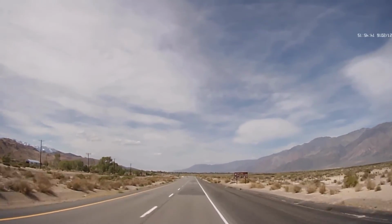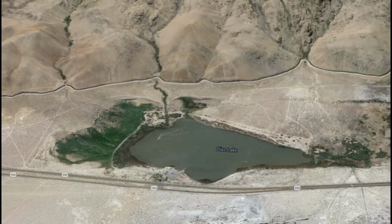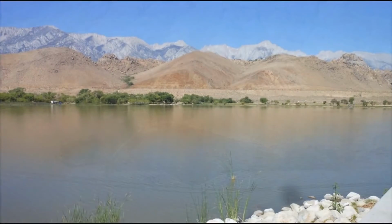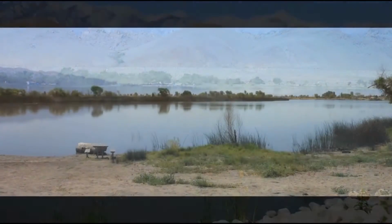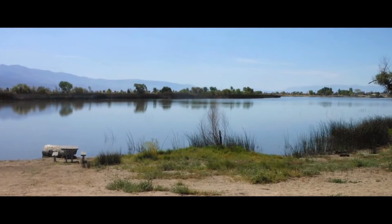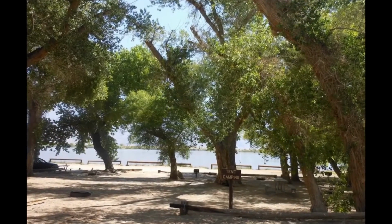As we approach Lone Pine, on the left up ahead is Diaz Lake. The lake was formed by the 1872 Lone Pine earthquake, when 18 miles of the Owens Valley dropped, forming a small valley that later was filled by water, creating the 86-acre Diaz Lake that was previously the Diaz family ranch. There is dry camping and fishing in the lake.